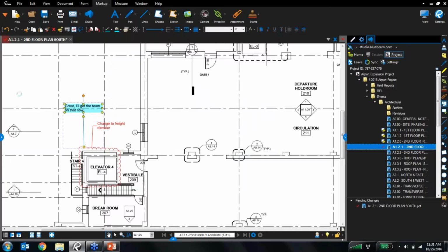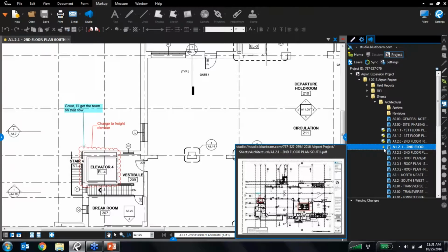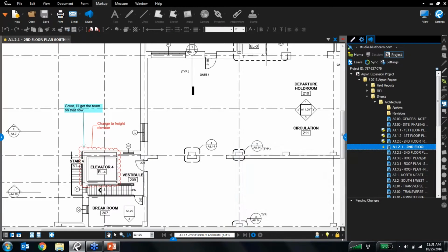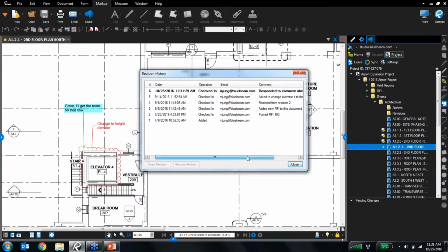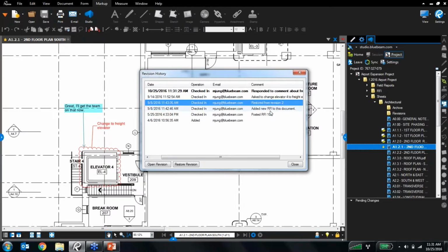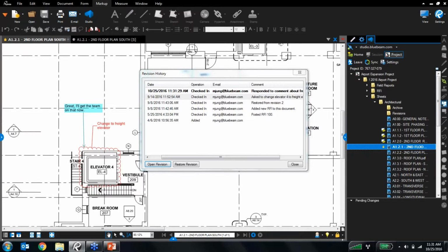And with that, this is now up in the cloud for everyone to see. So it's been checked in. You'll notice it's got a little lock mark by it now, so we've locked it up. And if I come into the revision history here, what you'll notice is we've got a variety of different revisions. And at any point, I can look at a previous revision. So let's open that previous revision.